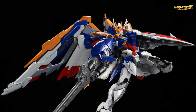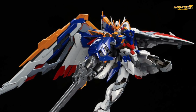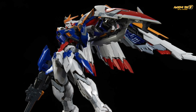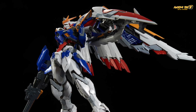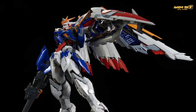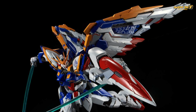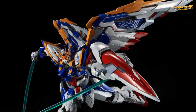Now, coming back to the high resolution model, I'm kind of hoping that Bandai will actually release the Lupus Rex Barbatos for the high resolution model as well. So let's see if they actually follow this up, because they actually released the original Barbatos mobile suit and also the 6th form. But yeah, those 2 kits just didn't seem that nice in my opinion, right?